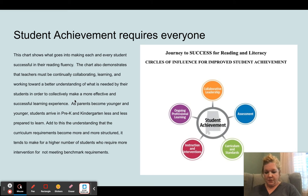Student achievement requires everyone on board. This is not just classroom teachers, this is collaborative leadership across the board. Ongoing professional learning, the use of LETRS training for classroom teachers in the state of Alabama is wonderful. Continued assessments with students, curriculum standards. It just takes everything together, especially instruction and intervention. Our intervention teachers are fantastic. Out of my 19 students this year, I do not have any receiving intervention assistance. I've been able to make some great gains in the classroom and have not required that, which is great because other students have needed that, and it didn't take away from their numbers.